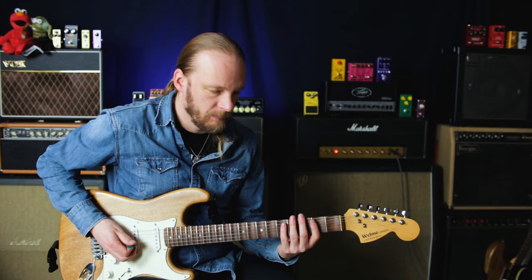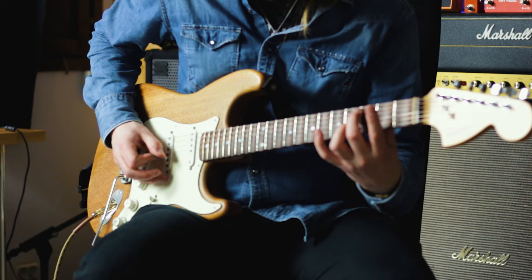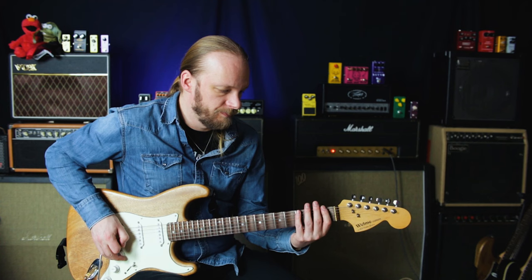I was doing string skipping. All technical exercises, you can swap those out for other things. I'll let you explain how in a while. But the one I did the most, and there are a couple of others coming up soon, but the one I did the most in the beginning was this.